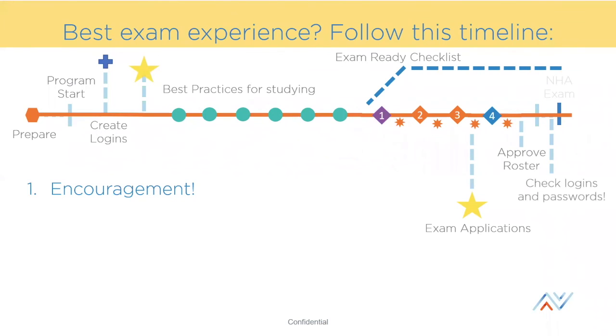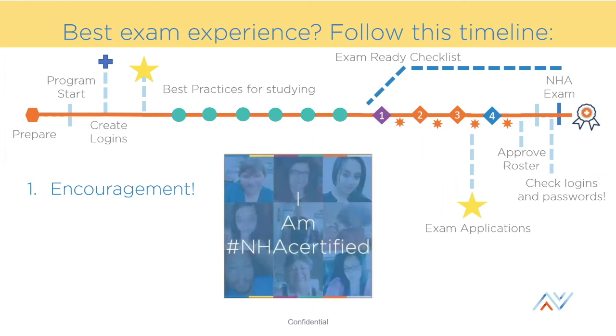As I mentioned earlier, setting benchmarks may be helpful for progression, but we have seen that certain benchmarks may often discourage students from testing. Milestones set too early in the program or too high through the semester may not be realistic for every candidate. Our goal is that any student in your class has the potential to reach their goal, earn their industry credential, and become NHA certified. A lot of that is truly tied to confidence, and that can be directly tied to you.